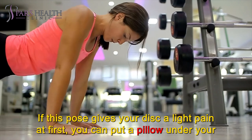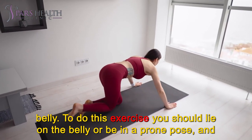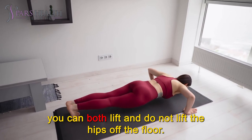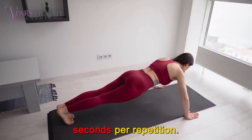If this pose gives your disc a light pain at first, you can put a pillow under your belly. To do this exercise, you should lie on the belly or be in a prone pose, and prop up the upper body on the elbows. You can both lift and do not lift the hips off the floor. Hold the press-up position initially for 5 seconds and gradually work up to 30 seconds per repetition.